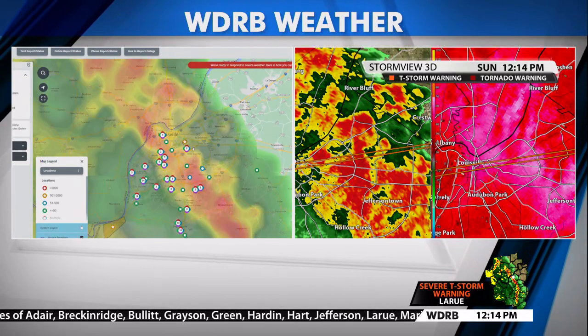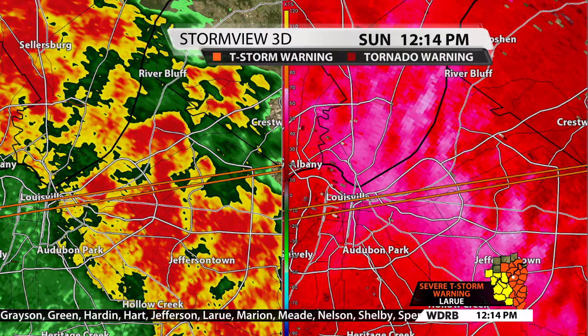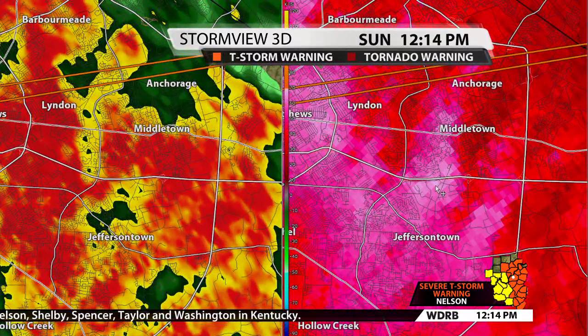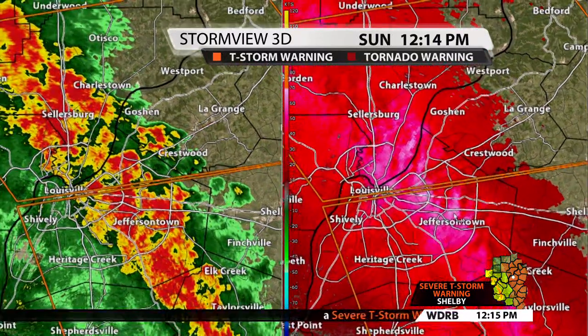So in J-Town, just a couple of minutes ago, we did have another uptick in winds. Looked like it was somewhere around 72 to 75 knots, so that would be upwards of about 80 miles per hour. It has come down some, but not every single wind gust is going to be measured every single scan. We've got a few minutes in between scans, so sometimes you miss them, and that's why this whole line is warned for 80 mile per hour winds.